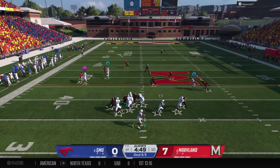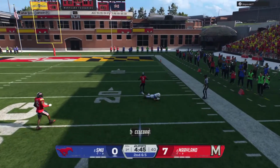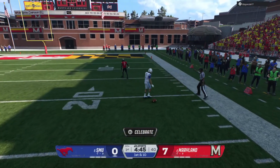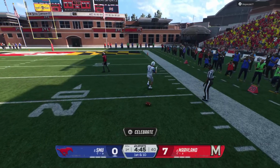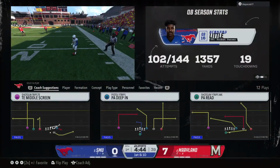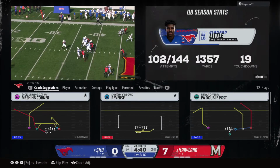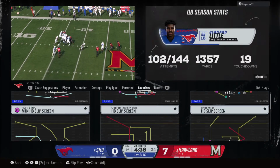Looking to pass. It's Little. Taking a deep shot here to the right. Catch made down inside the 25. They finally stop a big play. Moves the ball to the 22. Boy, that's got to be a breakdown in coverage or a missed assignment. There's no way that a receiver should be that wide open.